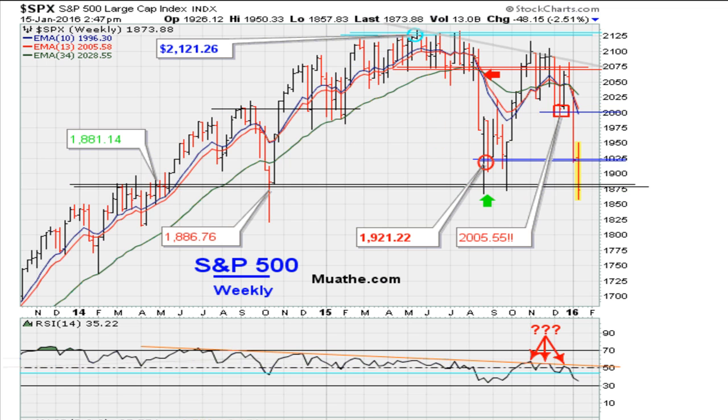So let me draw that again. So this range here, the market has not closed below that ever since it broke out here in, let's call it about May, June of 2014. Market's been holding above that on a weekly closing basis. So yes, intraday it would move below it here, but held above it. Here we went below it intraday, but we did not close below that. Even here we held, did not close below it, and now we are doing our best with about 1 hour to go before the close. So 1881.14. Let's see whether the market has enough energy to hold above that.